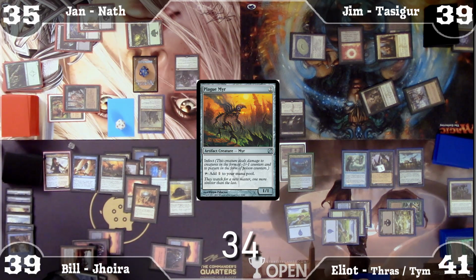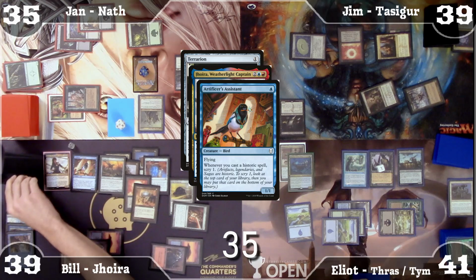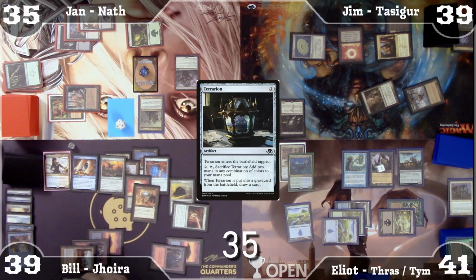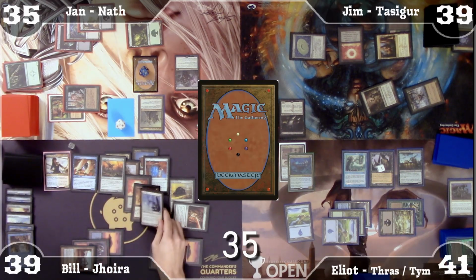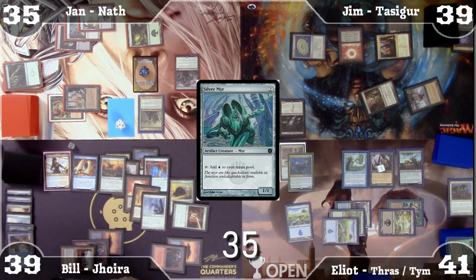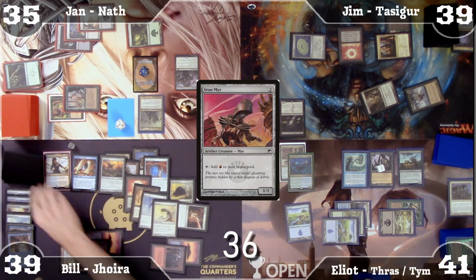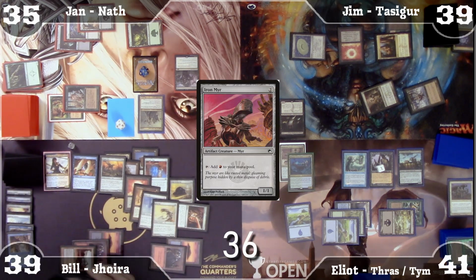Scry 1, oh, that's a new one. Draw that card. I'm going to cast Terrarian. Scry 1, draw a card. I'm going to cast Silver Mirror. Scry 1, draw a card. I didn't realize it was mirror tribal. To finish it, I'm going to cast Iron Mirror. Scry 1, draw a card.